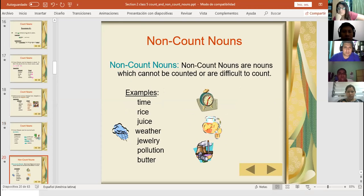Carlos Alberto, can you read it, please? Non-count nouns, which can... Carlitos, I cannot hear you, Carlos. ...cannot be counted or are difficult to count. No, Carlos, your microphone is not working. All right, let's see. Walter, can you read while Carlos fixes his headphones?